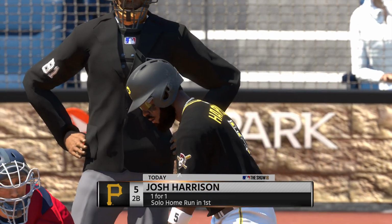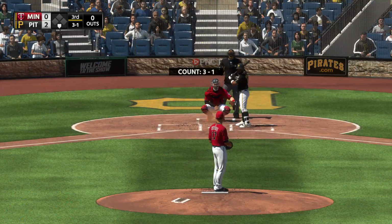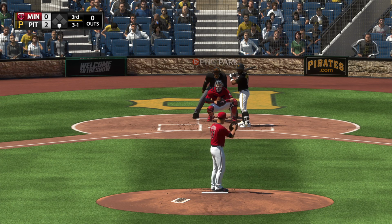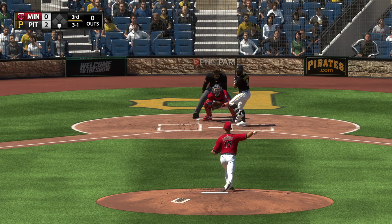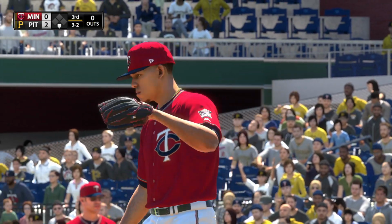Into the box now, Josh Harrison. He'll look to duplicate his first at-bat when he homered to open the inning. The last at-bat, Matty V, we heard this guy's a good fastball hitter. He got a fastball and didn't miss it. We'll see if they pitch him a little bit differently this time and mix in some off-speed pitches.